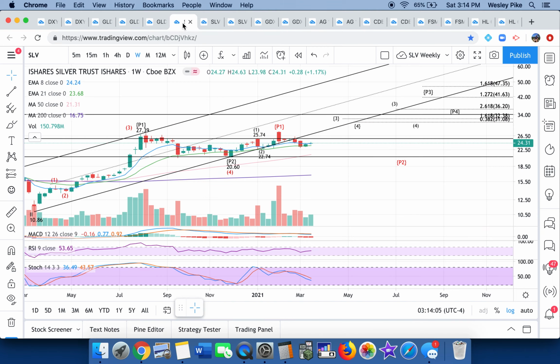Okay, we get into SLV, and I had tweeted this out earlier this week. This massive 8-month consolidation range. They say the bigger the base, the bigger the breakout, and we have massive basing in SLV.